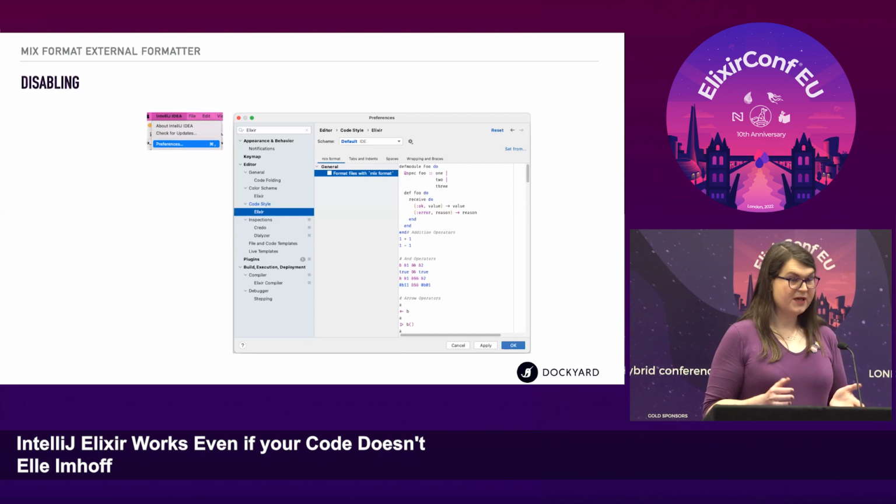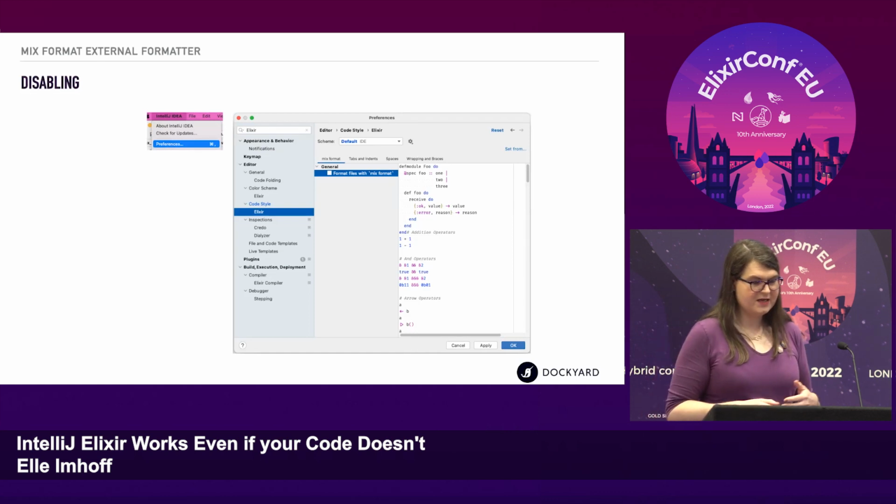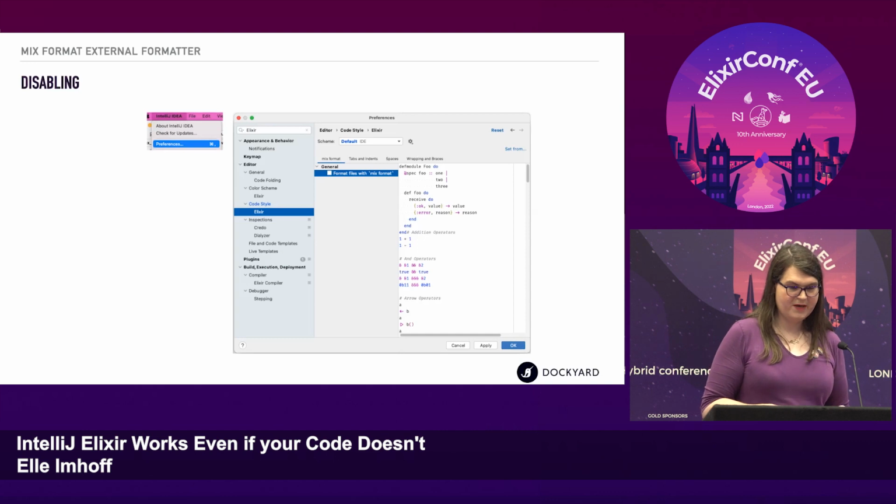If you're one of the holdouts that doesn't like Mix format, Chris McCord, and wants to give me work to do when I fix your project to follow community standards, you can disable Mix format and continue to use the more configurable internal formatter. Go to Preferences, then Editor, Code Style, Elixir. On the first tab, Mix Format, uncheck Format Files with Mix Format.